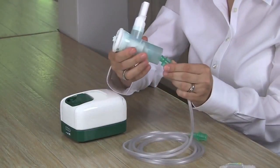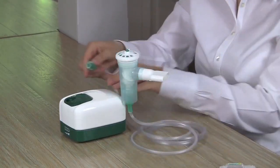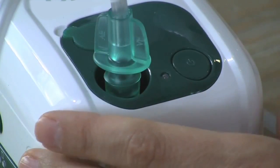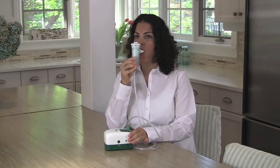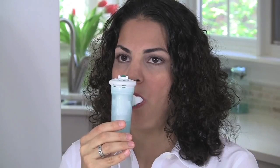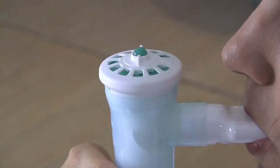Holding your nebulizer in one hand, connect the easy twist tubing to the bottom of the nebulizer and the other end to the air outlet on the compressor. In a comfortably seated position, switch on your compressor. Place the mouthpiece in your mouth, ensuring your lips are sealed around the edge. Ensure your lips don't block the exhalation valve on the bottom of the mouthpiece.